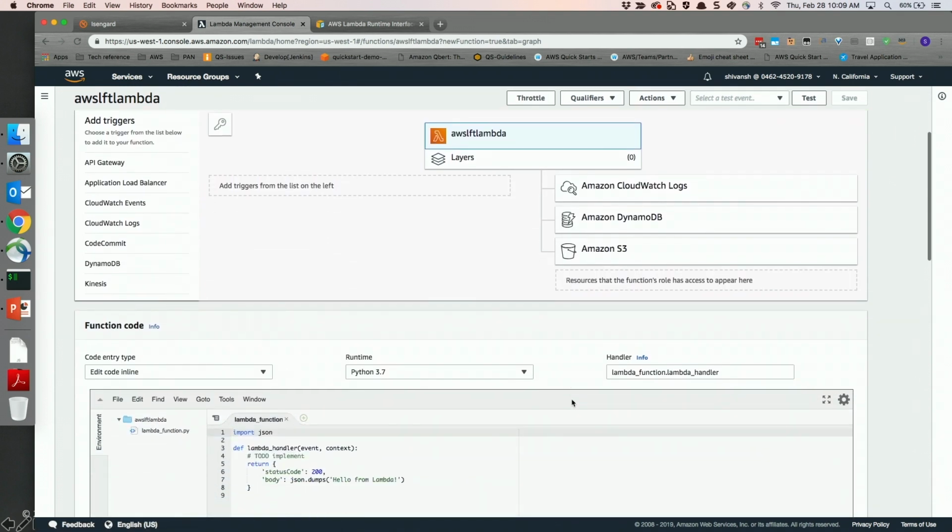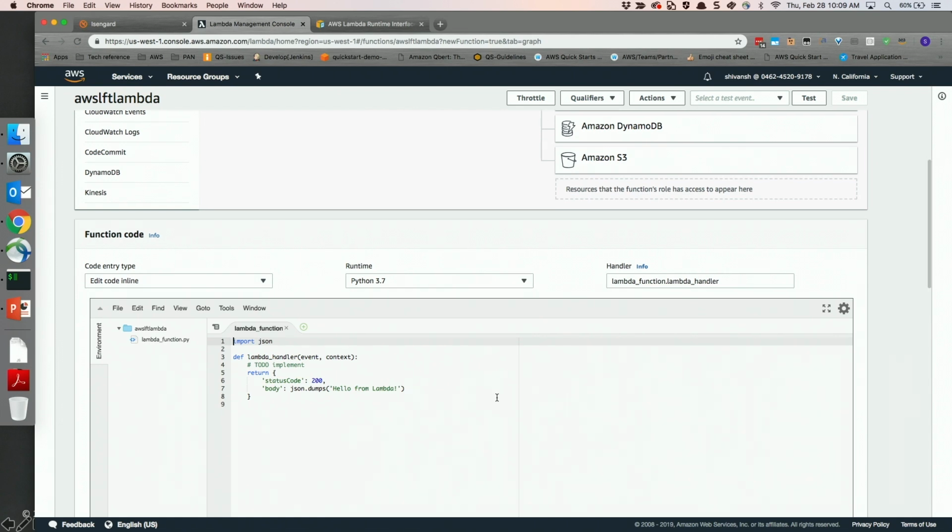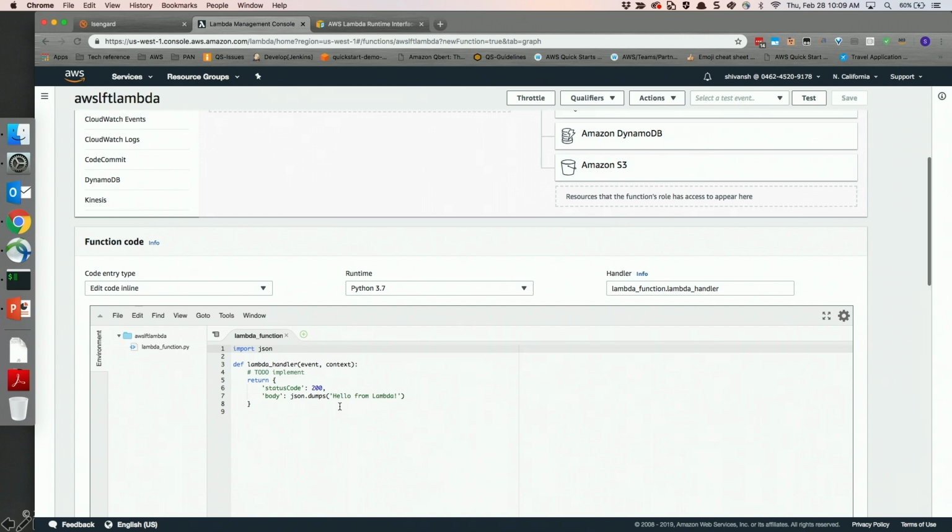And I have my Lambda function created. As you can see here, it automatically gives me code, which is basically a Lambda handler. And I'll dig deeper into what exactly this Lambda handler means. But this is kind of a hello world program for a Lambda function.